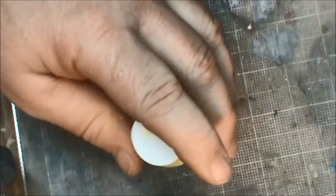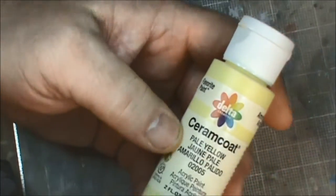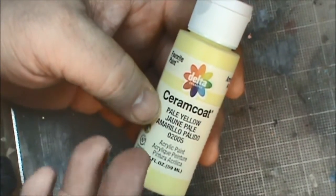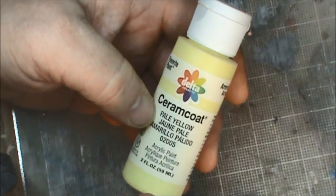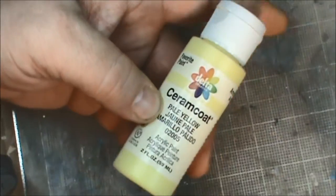Okay, time to do some coloring. I'm going to be using Craft Smart acrylic paints. This doesn't change from when I do my models. I use a lot of Craft Smart. Well, maybe I'll have to change in the future, I don't know. But right now, this is what we're going with. This is what I like to use.